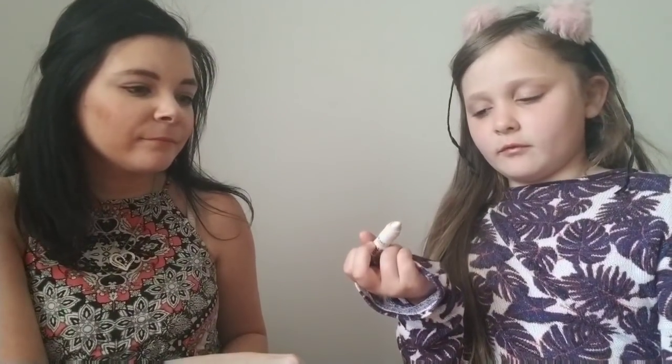Wait, one sec. Why is eyeshadow on a stick? The only thing that should be on the stick is ice cream. Yes, the only thing. Soon there's going to be animals on the stick.